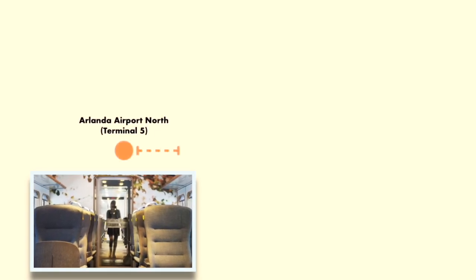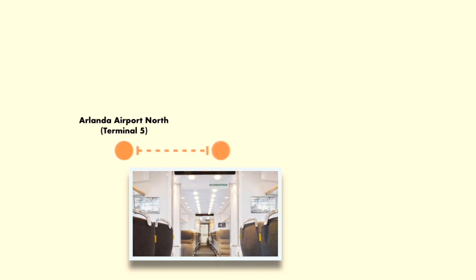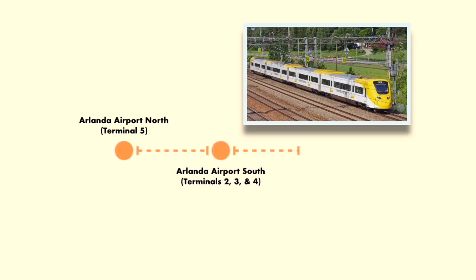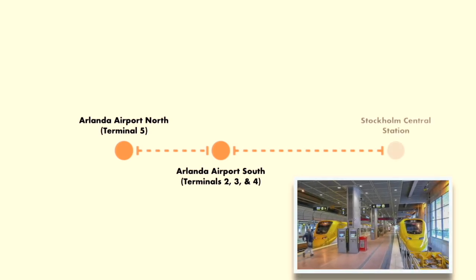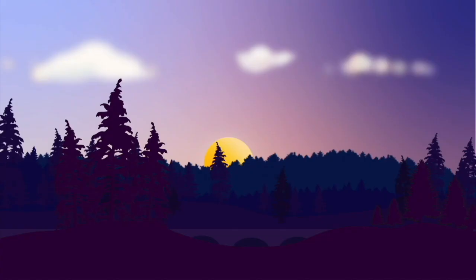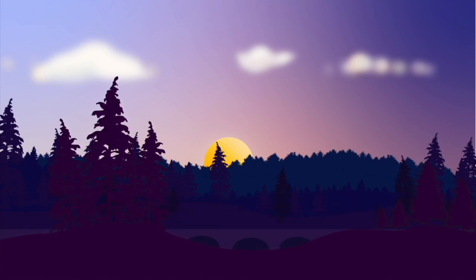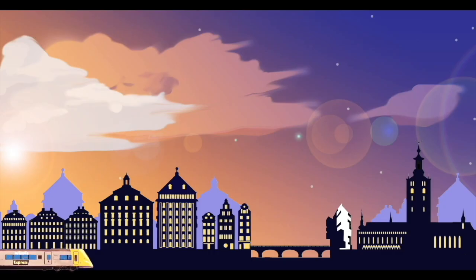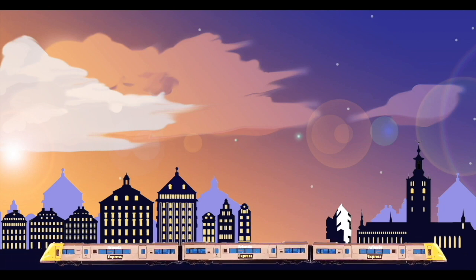From Arlanda Airport to central Stockholm, the journey is 18 minutes. Make sure to have your ticket. However, you can buy a ticket on the train. Please note that Arlanda Express has a boarding fee of 100 Swedish kronor and they do not take cash. For those that need to go from central station back to the airport, just reverse the journey. Again, trains run approximately every 15 minutes.